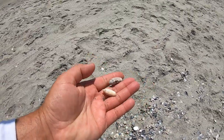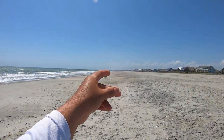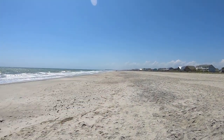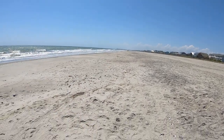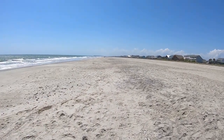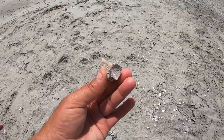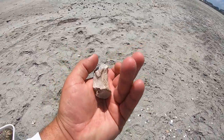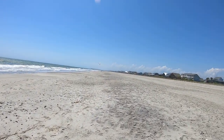How far away would you estimate we are from our chair and cart right now? I would say maybe 150, 200 yards to the cart from right here. Look at this. That's definitely a piece of a bone of some type. No way to identify it. Not to us anyway.